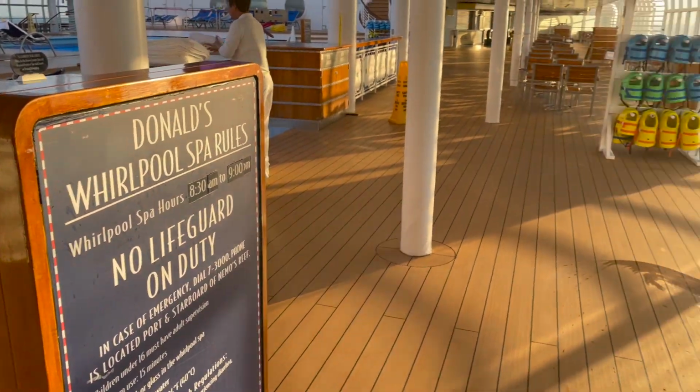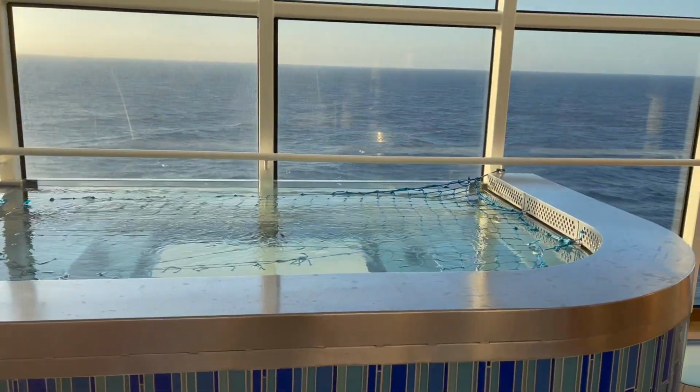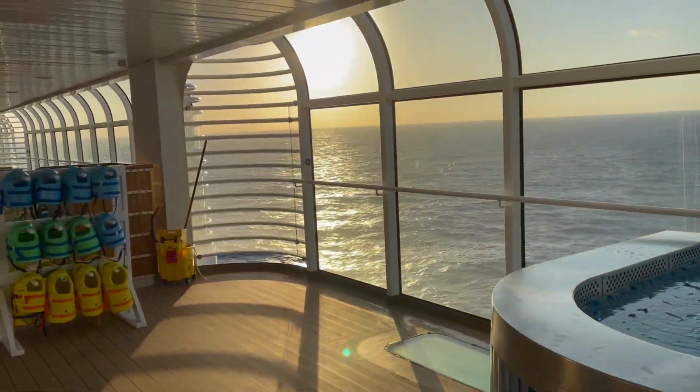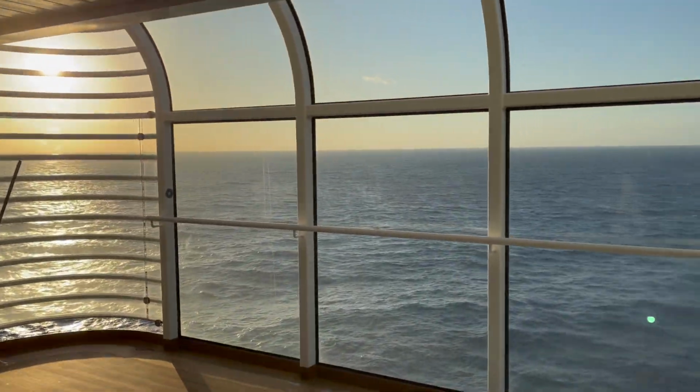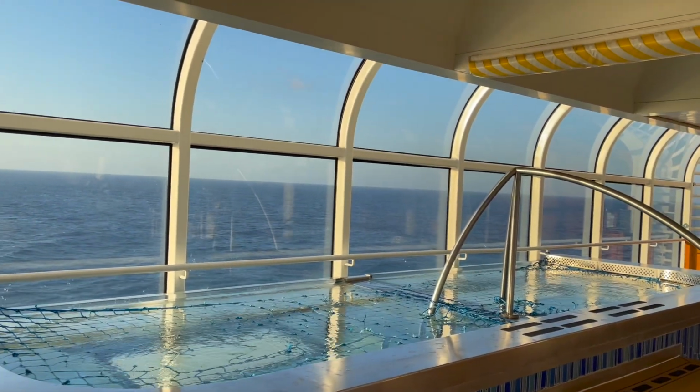Here on the side of the ship they have Donald's whirlpool areas. It's early morning, so they're not open yet. These will get pretty full later in the day. They have an awesome view out in the ocean, so they're very popular.